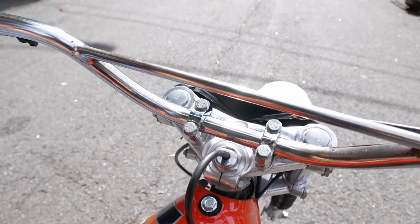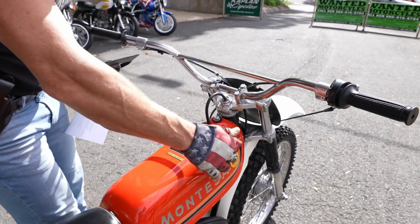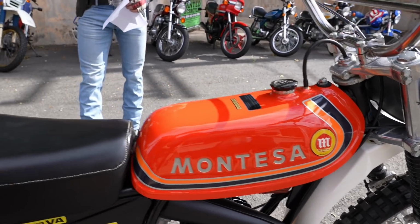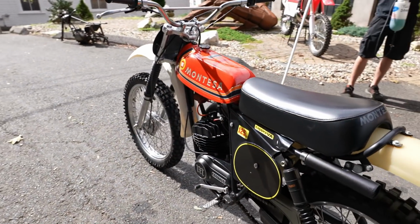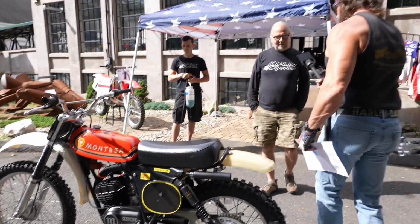Made in Spain logo right here. The paint job is absolutely gorgeous. The original Montesa logo, made in Spain, is beautiful. The seat cover is in brand new condition. The Telesco shocks are in brand new condition. The rear Acront hub and Pirelli rear tire look to be in brand new condition. Billy, you know a thing or two about these Montesas. Well, I'd like your input on this.